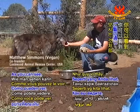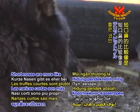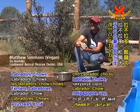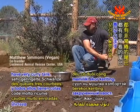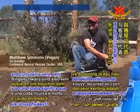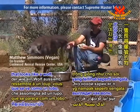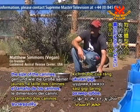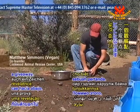Because as you can see, wolves have very long, elongated snouts. Short noses are more like bulls, terriers, Labradors, chows, Chihuahuas, and they all have very curly tails. So short nose, curly tail is very, very far away from a wolf. And for a dog that looks like a wolf, you can look for fur in the ears, yellow eyes, the size of the canines, the shape of the snout, and then the tail is also a giveaway.